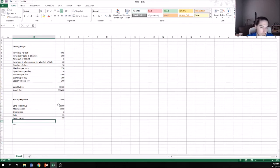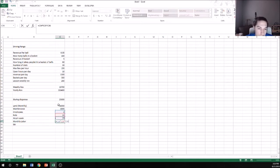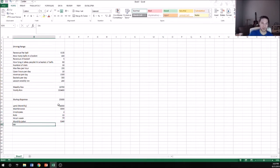Okay, so monthly labor is 2 times 15 times 77 times 4. So 9,240. And general administrative expense, so insurance, everything, accounting, you name it. Let's just set that as 10% of revenue.